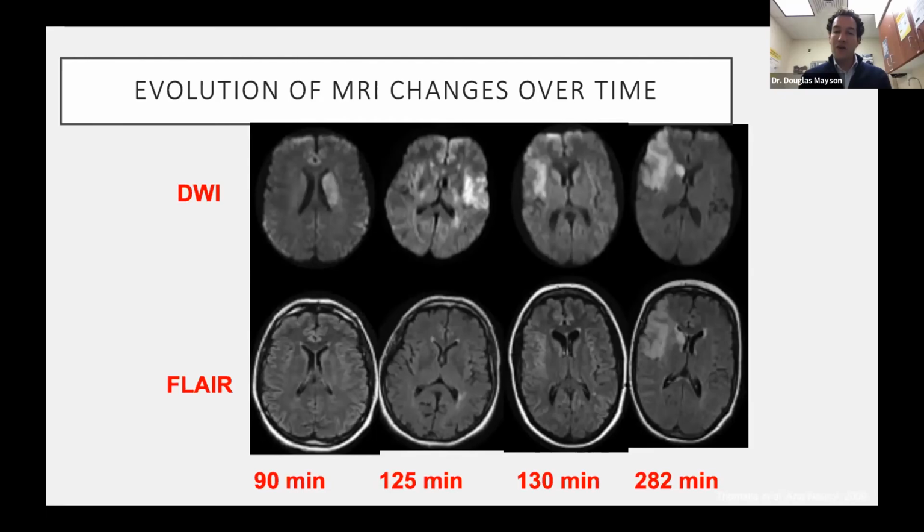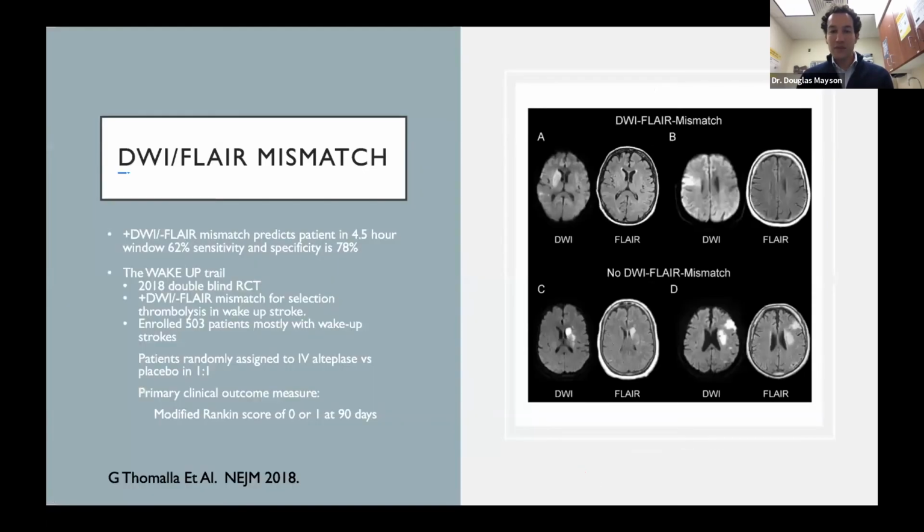On the other hand, FLAIR shows us an increase in the water content. So as cytotoxic edema develops in the context of stroke over time, the FLAIR changes only become apparent as we hit about 4.5 to 6 hours. And so what was proposed in the WAKE-UP trial, after a number of preclinical and early clinical studies, and WAKE-UP is a phase 3 randomized controlled trial, was to basically use this mismatch, right?